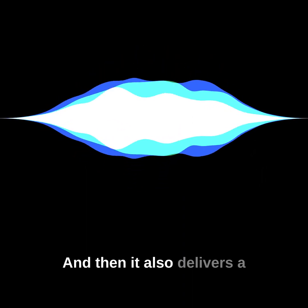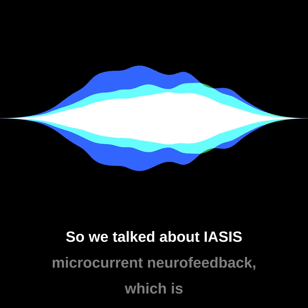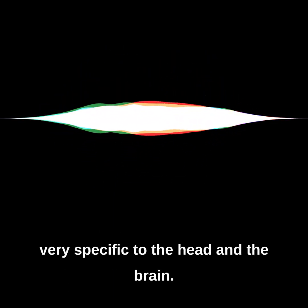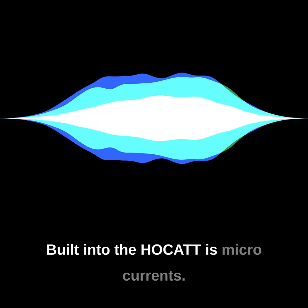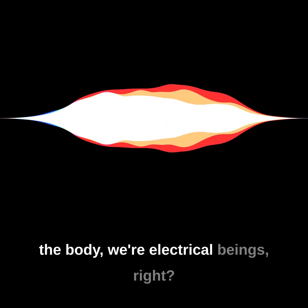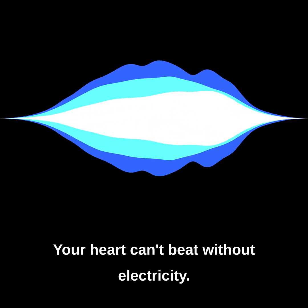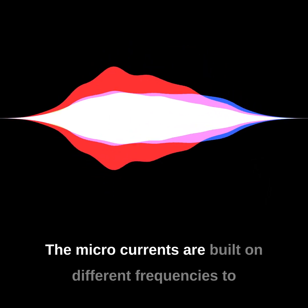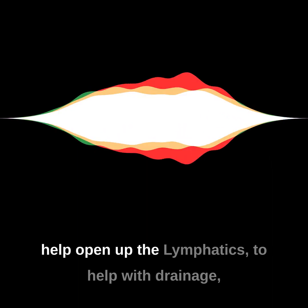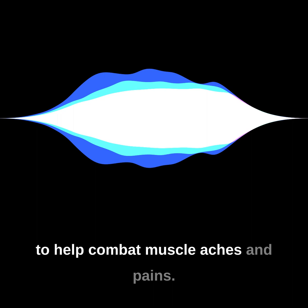And then it also delivers a different type of microcurrent. So we talked about eye-assist microcurrent neurofeedback, which is very specific to the head and the brain. Built into the HOCATT is microcurrents. And so when you think about the body, we're electrical beings, right? Your heart can't beat without electricity. The microcurrents are built on different frequencies to help open up the lymphatics, to help with drainage, to help combat muscle aches and pains.